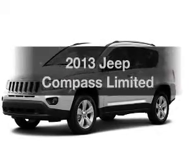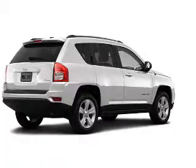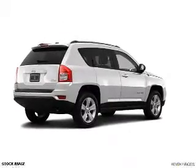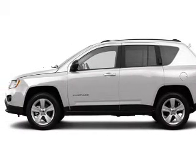Check out this 2013 Jeep Compass. If you're looking for a first-rate auto, this one could be yours today. With an efficient four-cylinder engine, the powertrain includes four-wheel drive that responds smoothly to its automatic transmission. Brake safely with the anti-lock braking system.